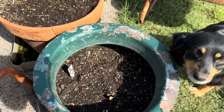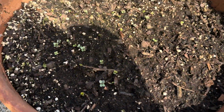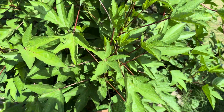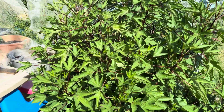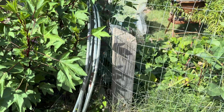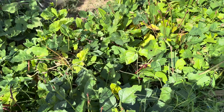Let's start over here. This pot I just sowed in chives and we do not have any sprouts yet. And this pot has carrots and something else, and I'd have to look back on a video and see what's going on. There is our giant roselle. And this is the outside of the garden here along the fence. You can see our peas are doing just fantastic.